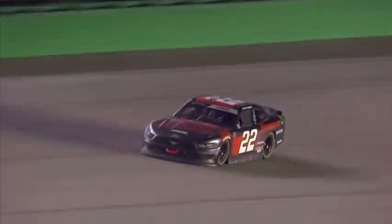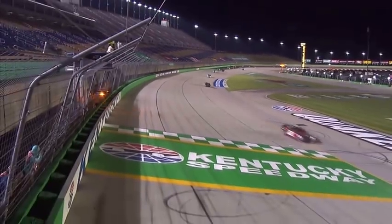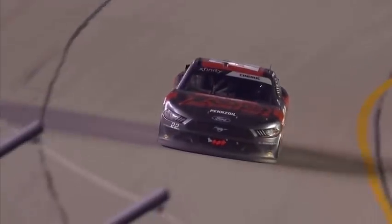Big crash. Caution is out. And Austin Cindric, for the first time in 2020, is a winner. He gets it done at Kentucky.